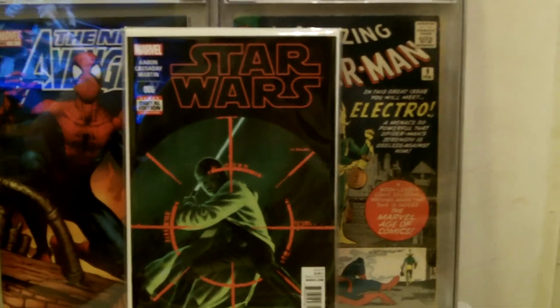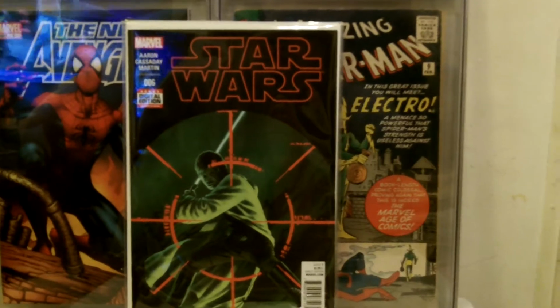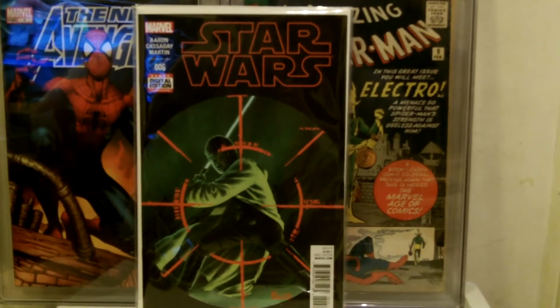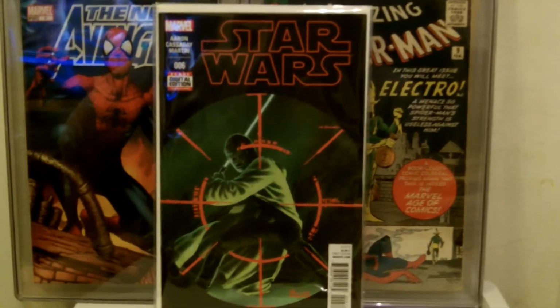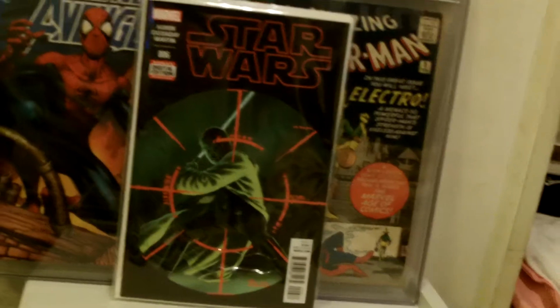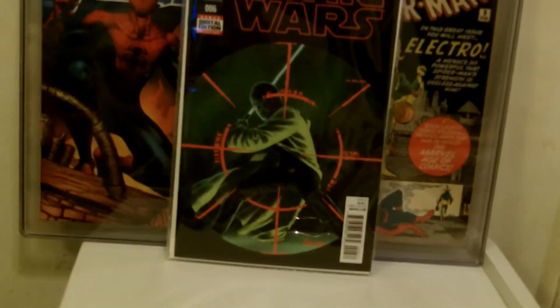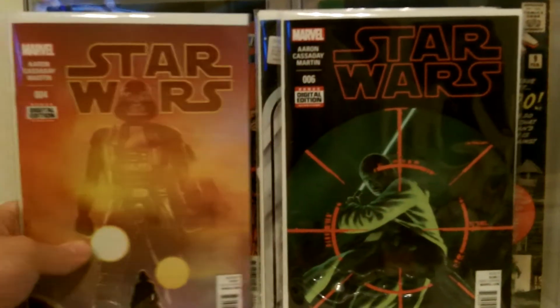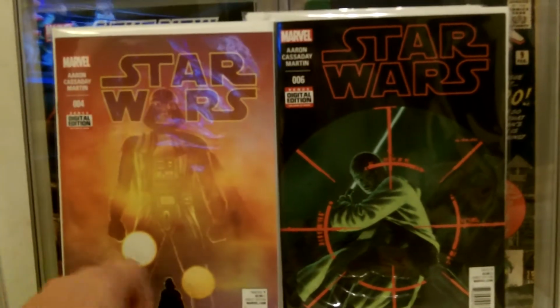This is Star Wars number 6, the first appearance, I guess you'd say, of Sana Solo. This was much anticipated for the week. Now, I pulled this out. I probably showed this, I'm sure I did a few weeks ago or a month ago when it came out. This is issue number 4. I'll try to move these over a little bit. Sorry about that. This is issue number 4.